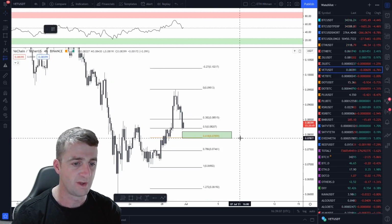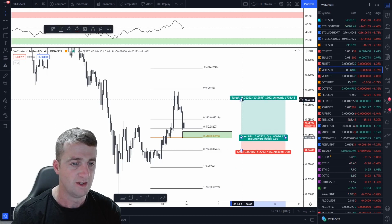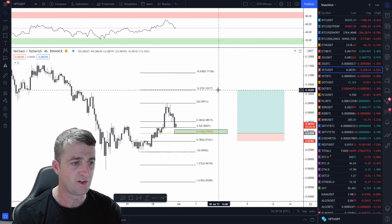Long position from here. With a tight stop loss, or maybe a stop loss around there, 5%, and then we need to be targeting that region there. So in terms of take profits, the next region should be 10 cent. I think 10 cent is a key area.